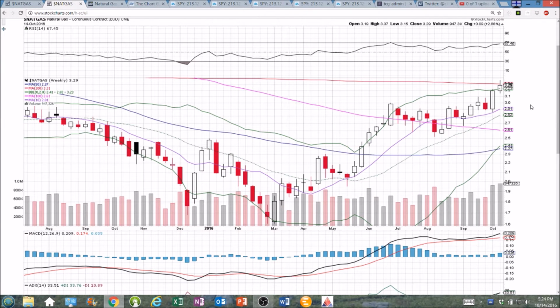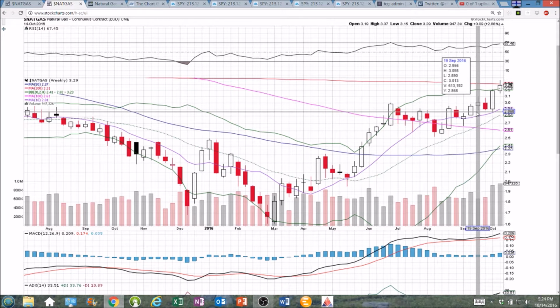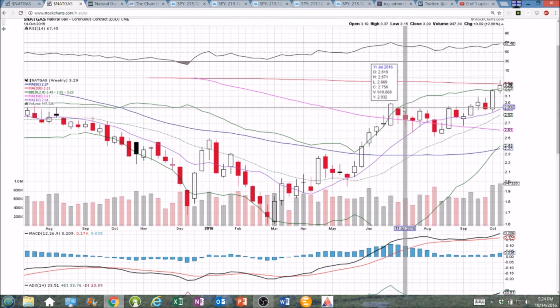That 200-week resistance was our target once $3 broke, and we hit it very quickly. So now we're looking to pull back from that level and perhaps consolidate on the weekly time frame. I'm looking at 3.098 as previous resistance, which will act as support on the way down, and then of course the $3 psychological level if we were to pull back that significantly.